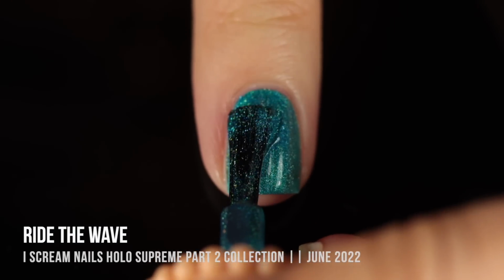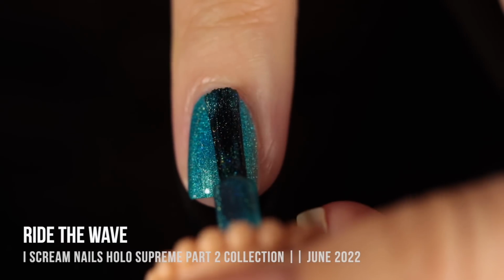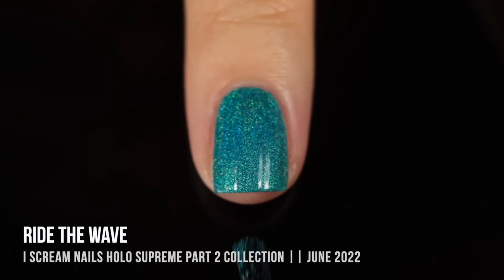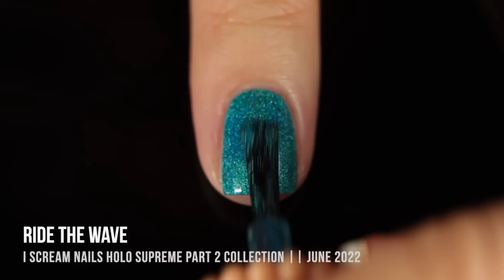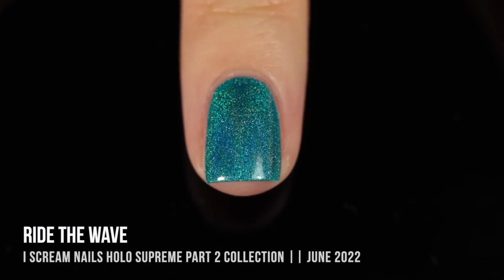And then this is the other standout from the Ice Cream Nails holo polishes. This one is called Ride the Wave, and this is actually what I'm wearing on my nails right now. It's this absolutely stunning deep aqua linear holo. It actually felt a little basic in the first coat, like I didn't think it was a standout color, but once I hit full coverage, it's just again really intense, vibrant, saturated color. I think it just shows that rainbow of holo really well.